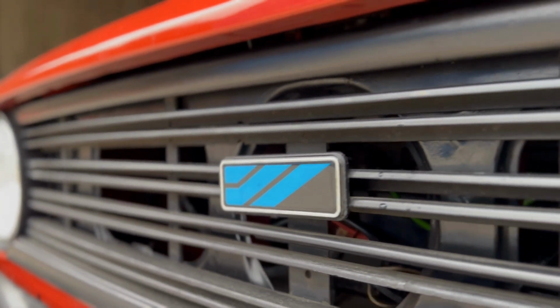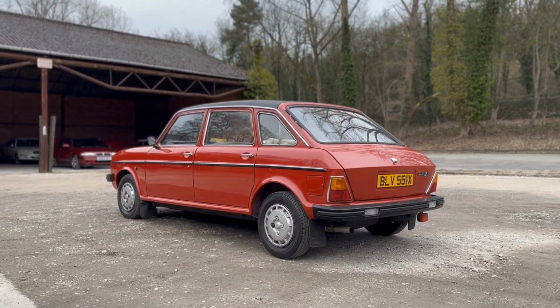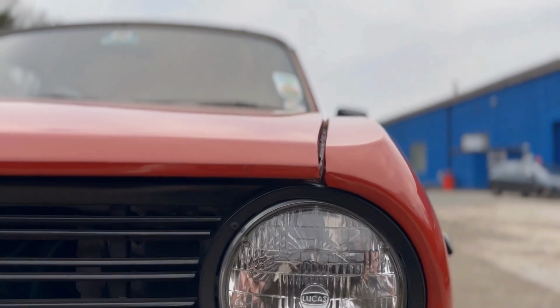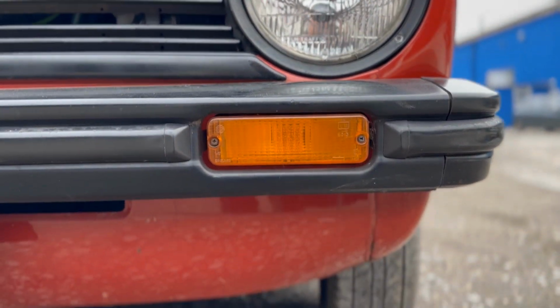If you've ever looked at a Maxi and thought it looks remarkably similar to an Austin 1800 Land Crab, to save on tooling, the decision was taken to reuse the earlier car's door panels. As I was about to find out, it isn't just the Maxi's aesthetics which have remained questionable.